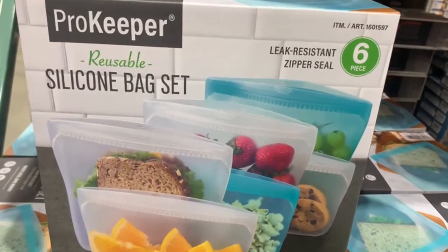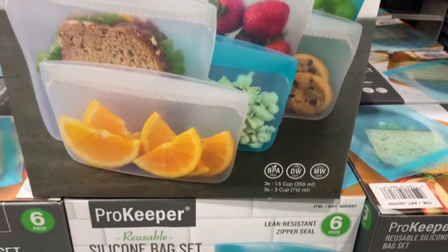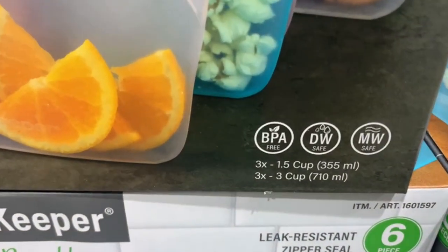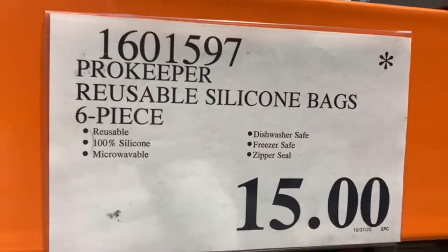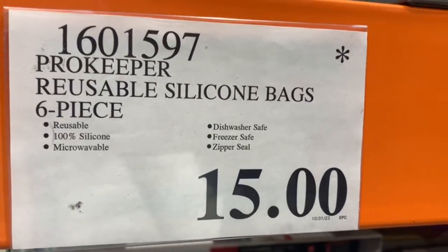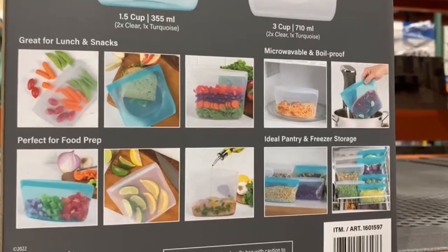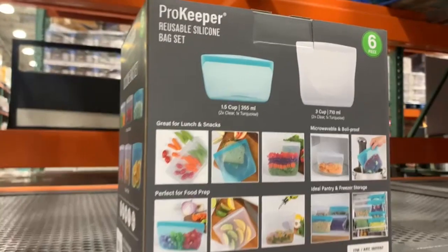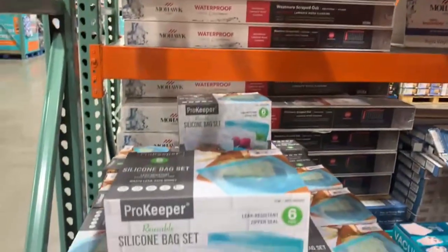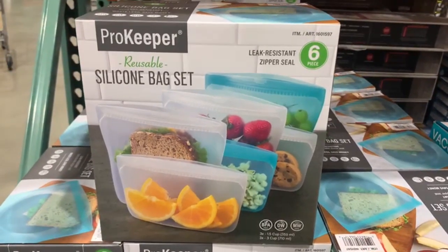Next, we have this reusable silicone bag set. It seems like you get 6 pieces per box, and down here are the measurements. You get 3 bags that are around 1.5 cups, 3 additional bags that are 3 cups, so some of them are even perfect for packing up some sandwiches. $15 exactly. Now, these bags are silicone safe. They're also microwavable, and you can even throw them in the freezer for storage. They're actually perfect for meal prep, or even if you're trying to take some snacks on the go. So for the price of $15, another great find.